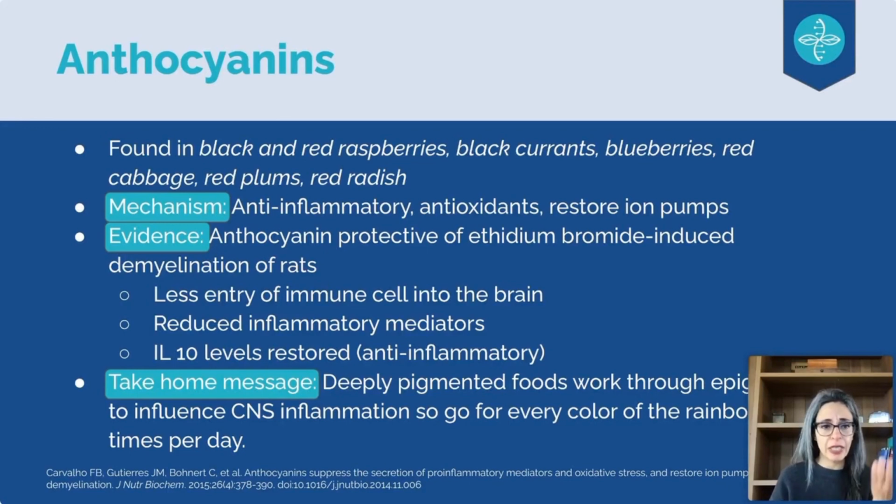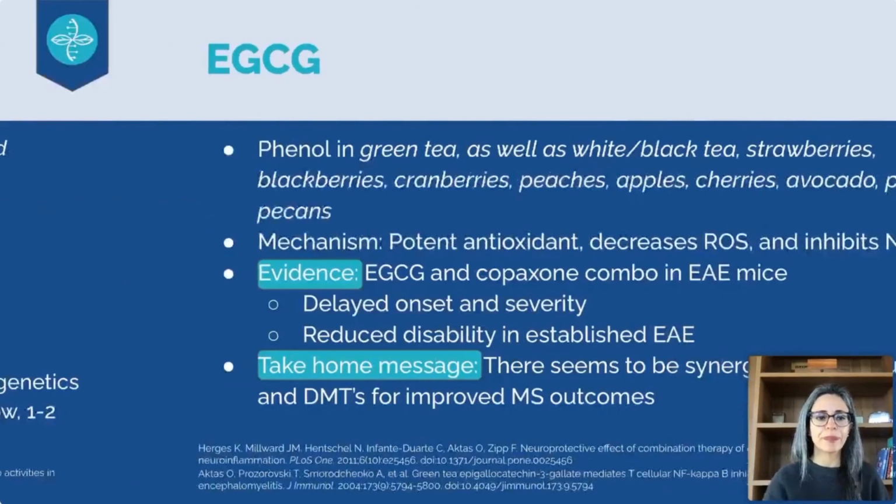So the take-home point here is go for deep colors because they work through epigenetics and they can influence what happens in the central nervous system, the brain and the spinal cord. So going for color is really important. Going for color where the color actually goes through the entire fruit or vegetable is even better. Like I think about it as like a beet versus an apple. Apple's kind of brown, tan in the middle. A beet is pigmented all the way through. So go look for these molecules throughout the supermarket and just start stocking up on color.